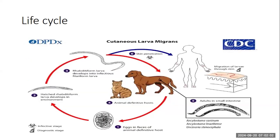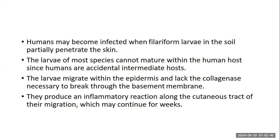This is the life cycle of the larva. As you can see, when the eggs are excreted in the feces of infected animals, these eggs hatch into the rhabditiform larva, which undergoes some development to form the filariform larva. This is the infective form of the larva, and when it comes in contact with the human skin, it penetrates the skin.